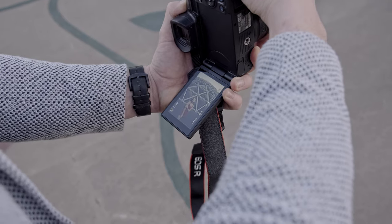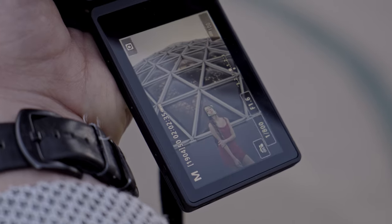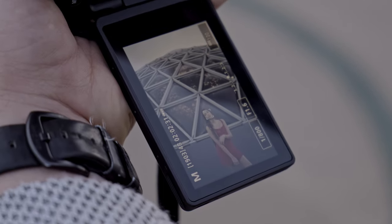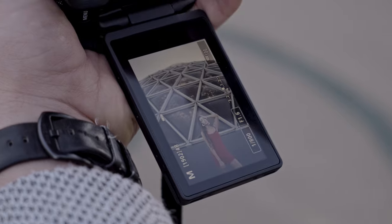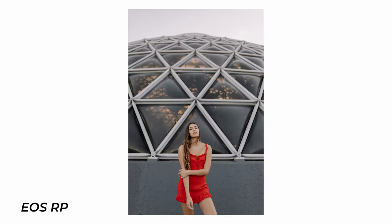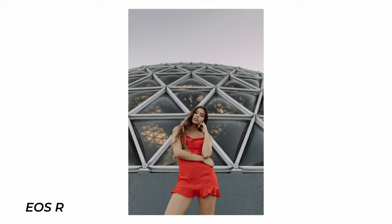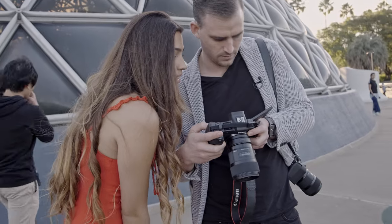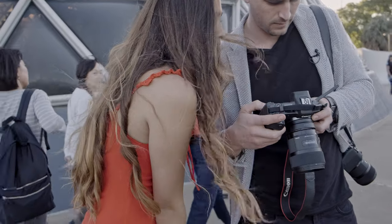All right, so we just finished up shooting inside the greenhouse. We're gonna head outside now and see what we can find. The face tracking works from a long distance away. Good pattern. I love the background.